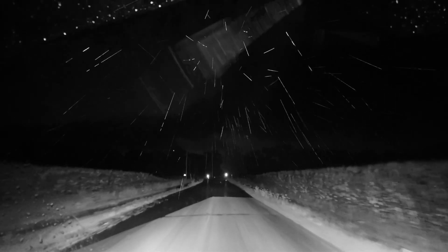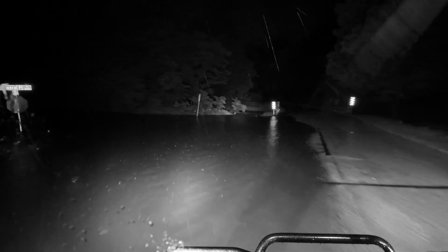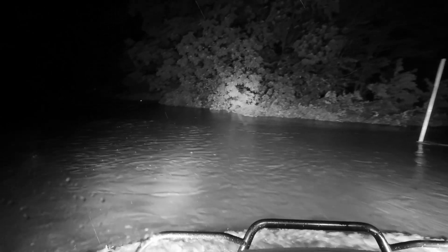So just a little background, why it's so muddy. Last night we got a crazy amount of rain, and the night before we had a crazy amount of rain. I think it was about 4 to 5 inches total with both rainfalls, which is kind of crazy. So yeah, that's been the exciting part.